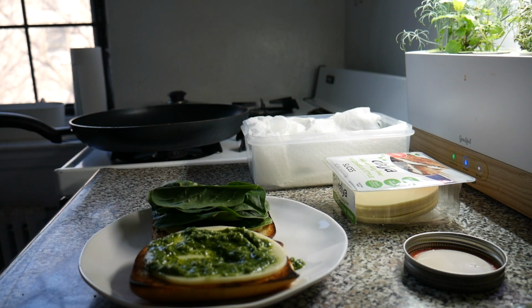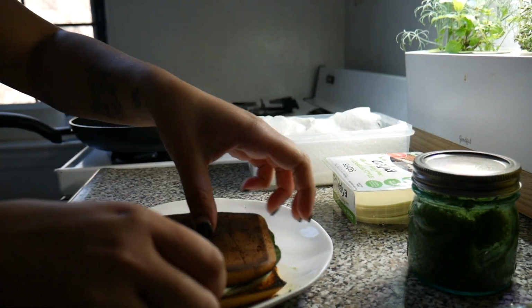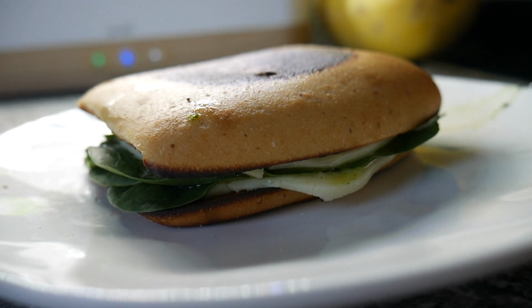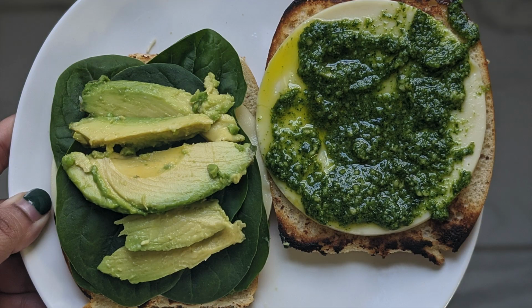I sort of just put this together, and it's my favorite sandwich of all time, I would say. It was super good, and the pesto really makes the dish amazing. And I'm also going to post a photo where I added some avocado, which made it go to another level.